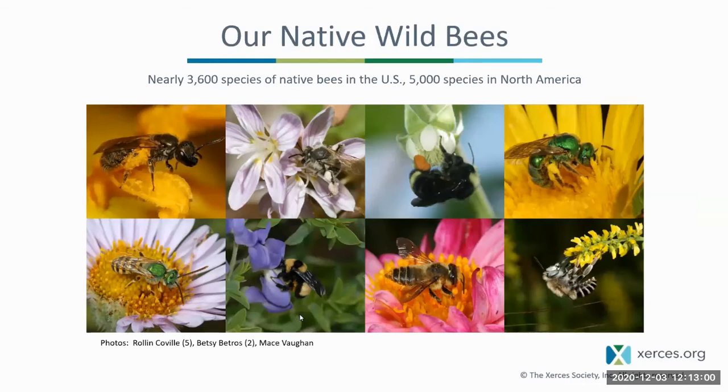They're just really built to move pollen around. They have fuzzy little bodies. They're very efficient foragers. They're kind of on a mission when they're out looking for their food. They're just really great pollinators. And we have a tremendous diversity of native wild bees, nearly 3,600 species of native bees in the US alone. And if we add into that equation Canada and Mexico, we end up with 5,000 species of native bees in North America. So we have cuckoo bees, mining bees, sweat bees, bumblebees. The list really does go on and on.